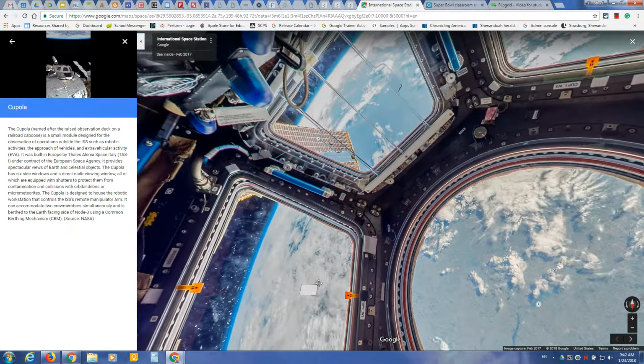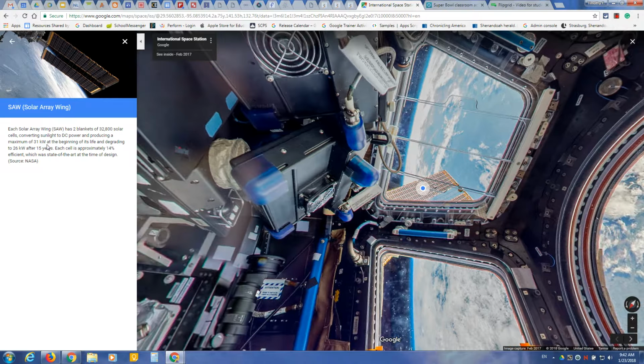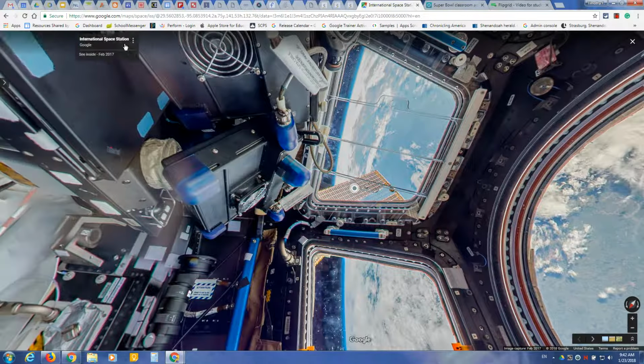I can just grab and move around right here. See, this is a solar array wing. If I click on that, it puts information on the left. So again, just an option in Google Maps I didn't realize existed. Thanks, Chris, for sharing that. And for our secret word for this month, let's use the word space. S-P-A-C-E, space for our secret word.